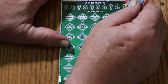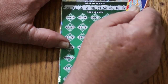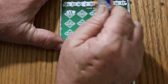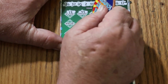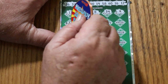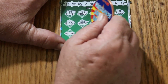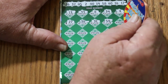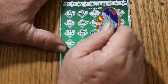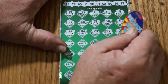Ticket number 2. 26, 37, 45, 2, 40, 19, 58, 60, 16, and 17. Here we go again. 13, 33, number 8, 34, 4, 27, 38, 31, 54, 30, 18, 44 club, 28, 47, 25.